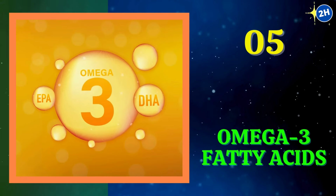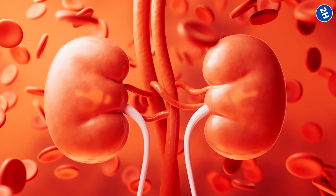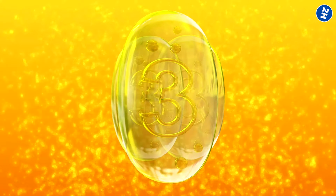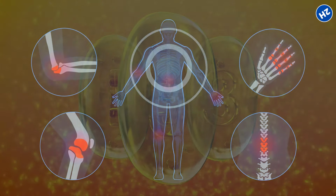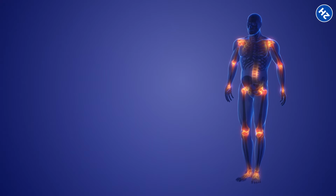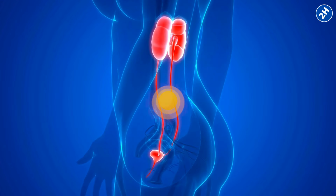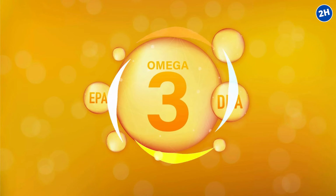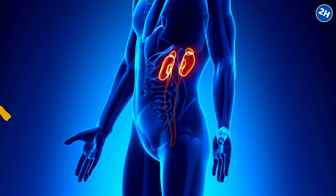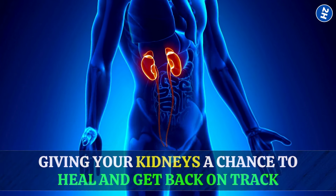Number 5. Omega-3 fatty acids. When your kidneys are dealing with proteinuria, they're in crisis mode. These healthy fats have this awesome ability to dial down inflammation throughout your body. Now, inflammation is like the villain in this story, stirring up trouble and making it harder for your kidneys to function properly. But omega-3s come in and shut that villain down. They calm the inflammation, giving your kidneys a chance to heal and get back on track.